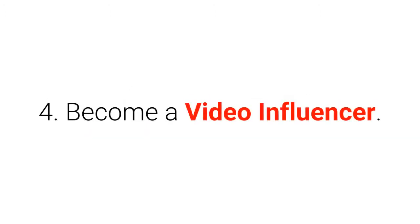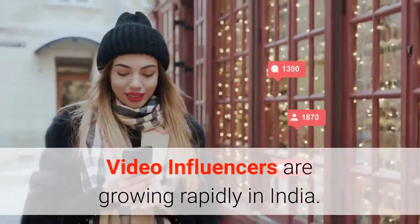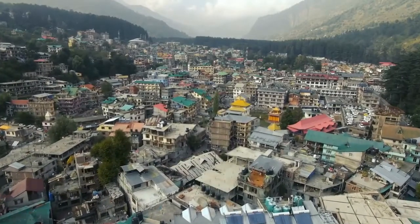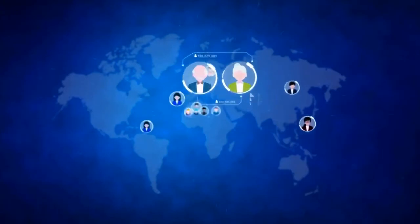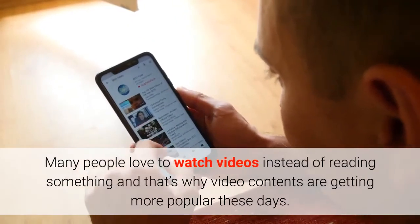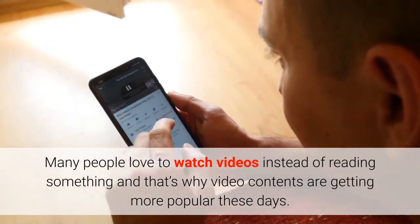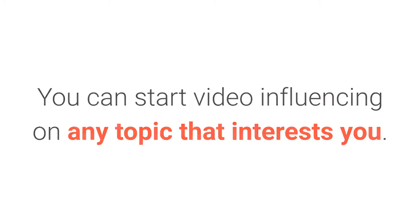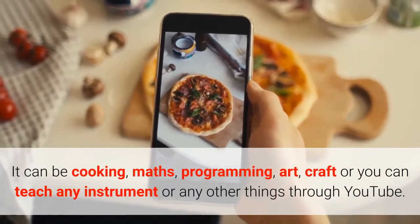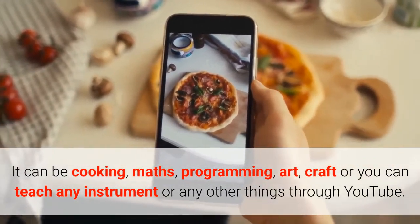4. Become a video influencer. Video influencers are growing rapidly in India. The main reasons behind this are large population, more mobile phones, and low-cost internet connectivity. Many people love to watch videos instead of reading something, and that's why video contents are getting more popular these days. You can start video influencing on any topic that interests you. It can be cooking, maths, programming, art, craft, or you can teach any instrument or any other things through YouTube.